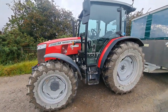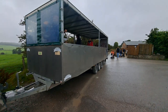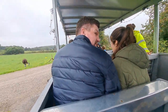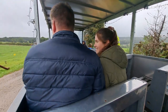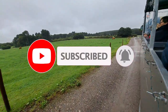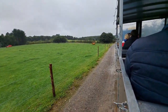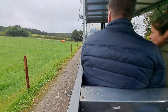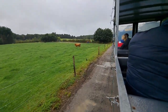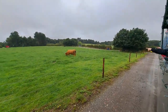We're having a ride on the Massey 4709 at Cannon Hall Farm, the tractor ride on a Graham Edwards trailer. Bump to start! I think that's a cow.